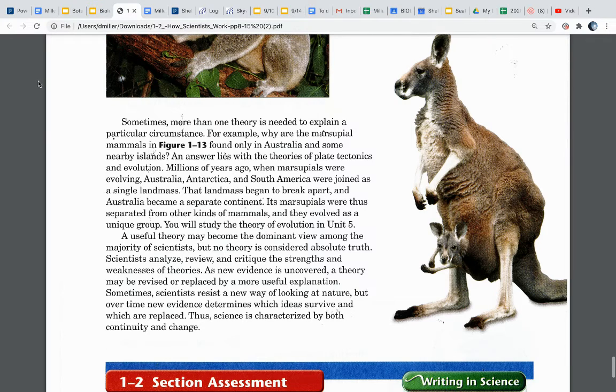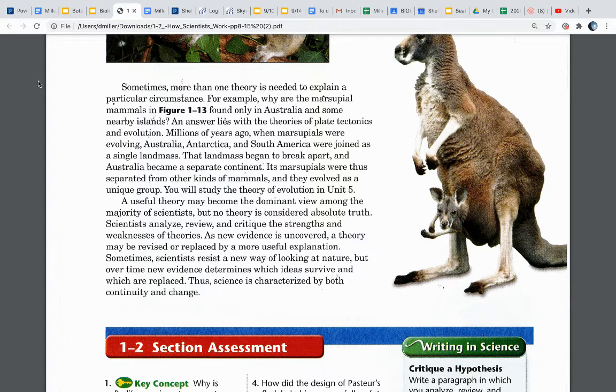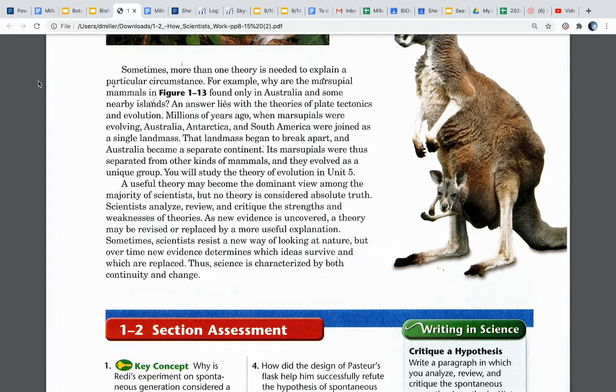Sometimes more than one theory is needed to explain a particular circumstance. For example, why are the marsupial mammals in Figure 1.13 found only in Australia and some nearby islands? An answer lies with the theories of plate tectonics and evolution. Millions of years ago, when marsupials were evolving, Australia, Antarctica, and South America were joined as a single landmass. That landmass began to break apart, and Australia became a separate continent. Its marsupials were thus separated from other kinds of mammals, and they evolved as a unique group. You will study the theory of evolution in Unit 5.